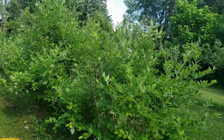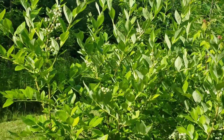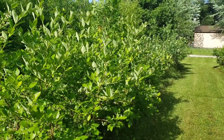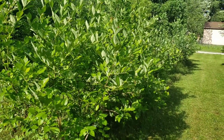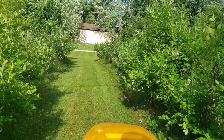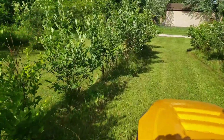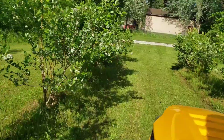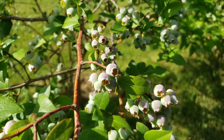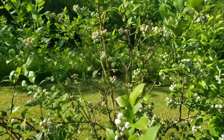All right, so these 2 rows here are all blueberries. If I get closer, you can see there's a lot of them on there, and we had a lot last year, but a lot of them didn't get ripe. They went bad before they even got ripe. So some of them down at the other end are getting pretty close. These ones are still very green. So I'll go ahead and pull up and show you guys a little bit more. As you see, these ones are getting pretty purple or blue. I guess they're called blueberries. So there is a lot of them though.